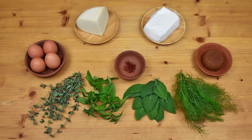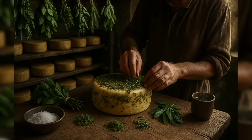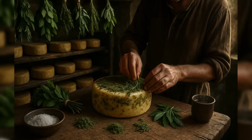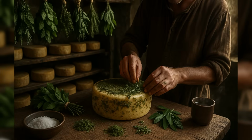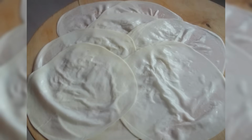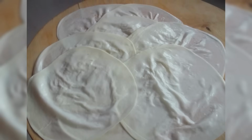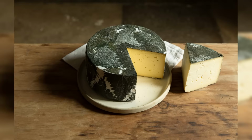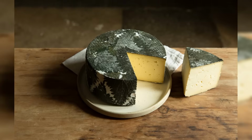The herb wrapping technique served multiple purposes beyond simple preservation. Herbs like mint, thyme, sage, or wild garlic contain natural antimicrobial compounds that help prevent spoilage while infusing the cheese with distinctive flavors. Mint was particularly popular for wrapping soft cheeses because it grew easily in most regions and provided fresh, clean flavors. Thyme offered more complex, earthy notes, while wild garlic added pungent, savory flavors.